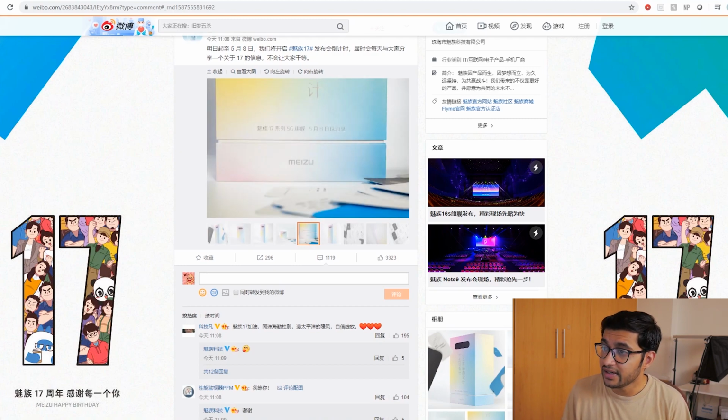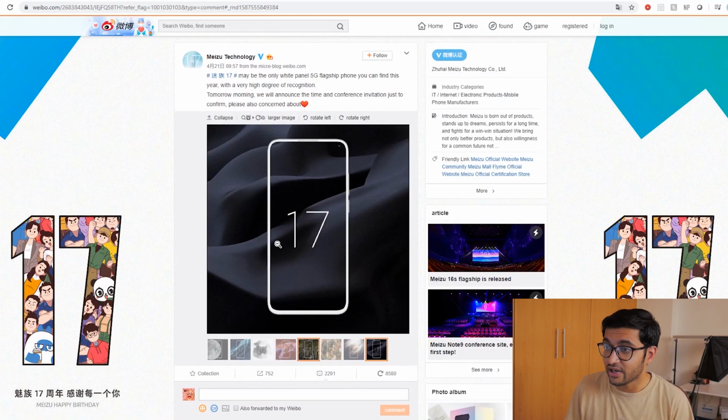Now there have been other leaks in the past, so if you look at one of the leaks from the 21st of April, they actually outline how the design of the phone is going to be. According to what the design looks like, it's going to have a hole punch on the right side, and it's going to be pretty much a 6 to 6.5 inch AMOLED panel.